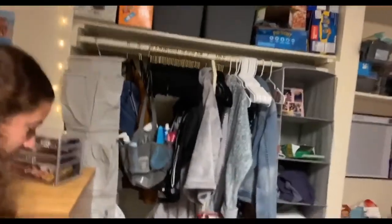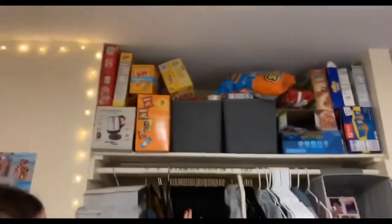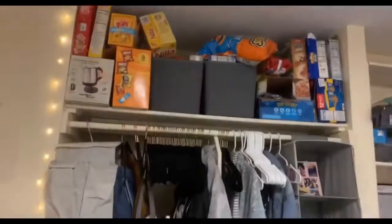Cuz Serena, let's go. These are our closets. Don't ask why they're tiny. They're really tiny, so we just throw everything in there because our room's already a shack. Yeah, so this is our food department. Oh yeah, we got tons.